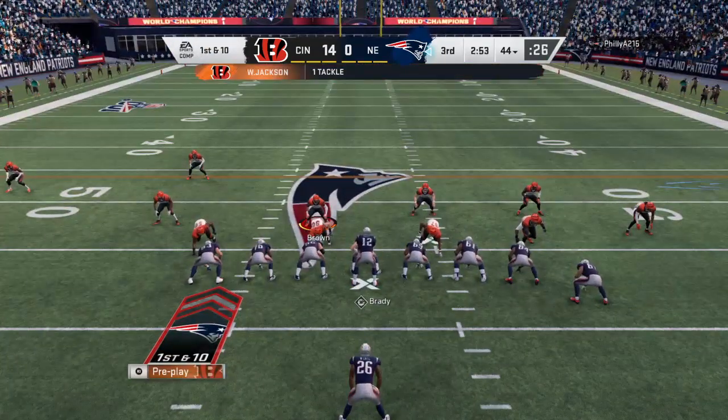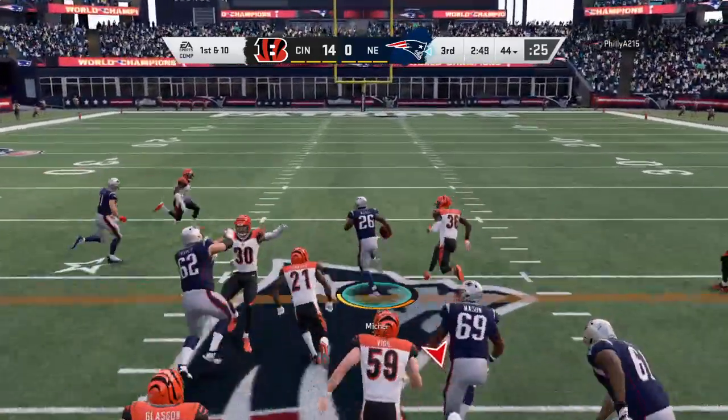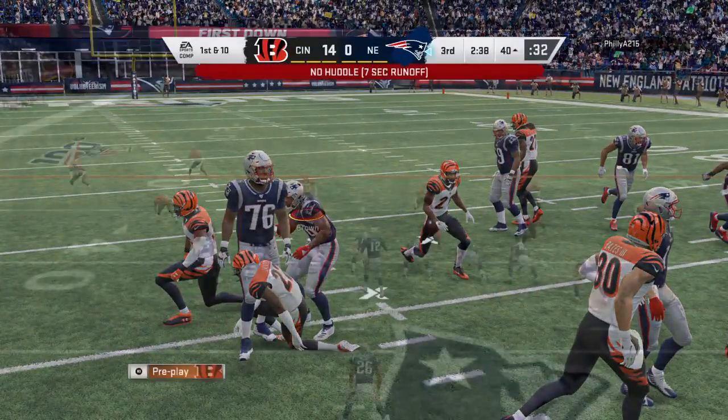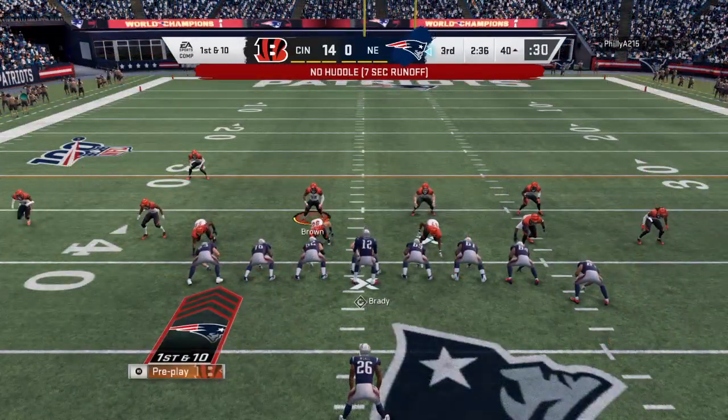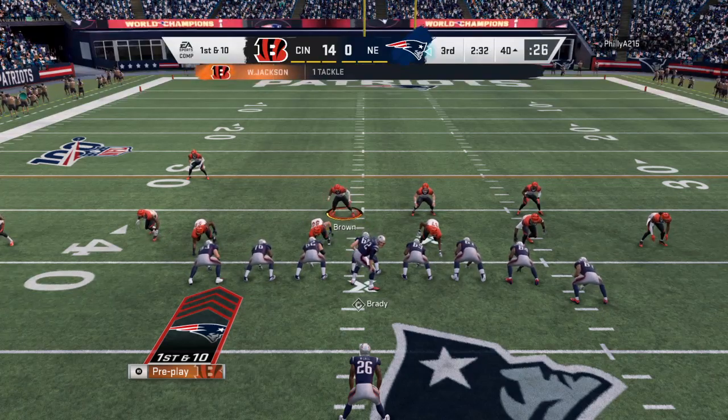Move the chains. I'm okay with the call there. In fact, I actually like it. I know they're down a couple of scores, but the running game worked in that situation. I would continue to go in that direction. Another good gain. That's now 35 yards combined on those last two plays.